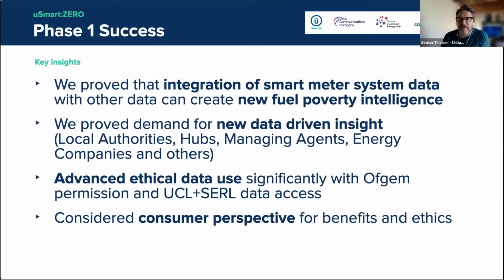In phase one, the key successes we've managed to deliver within the short program are that we've proven that we can integrate a number of different data sets, specifically the DCC smart meter system data, to create some new insight on fuel poverty intelligence. We've also proven demand for this new data-driven insight for local authorities, energy hubs, managing agents, energy companies and other utilities who are interested in using this new insight to better target and roll out better interventions.